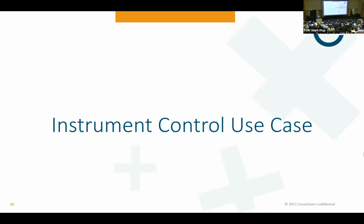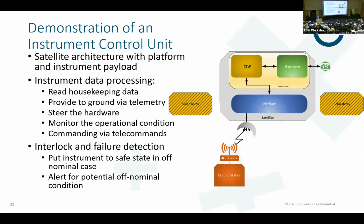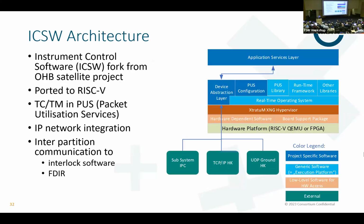I will start with the instrument control use case. For the instrument control unit, mainly we had two functionalities. The first one was processing of instrument data: reading housekeeping data, providing them to ground via telemetry, and also steering the hardware. Also, we had the interlock and failure detection. If something was detected to be wrong in the system, the interlock would take over and also provide an alert for this abnormal condition.